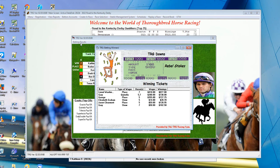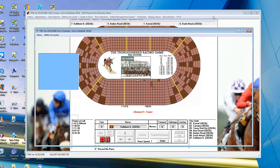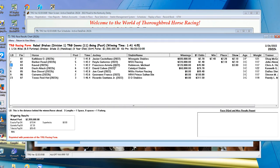Okay, let's go ahead and look at the betting results. And yes, I managed to pick up 2 winning tickets to pick up over $800. Lionel Washington picked up $800. And Elizabeth Graham, lower winner with 28. I guess that's better than nothing. Alright, so that ends this race. Go back to the schedule. You click on the results if you like, and you see Kathleen O, $600,000. Excellent run for Kathleen. Got it at 141.8.